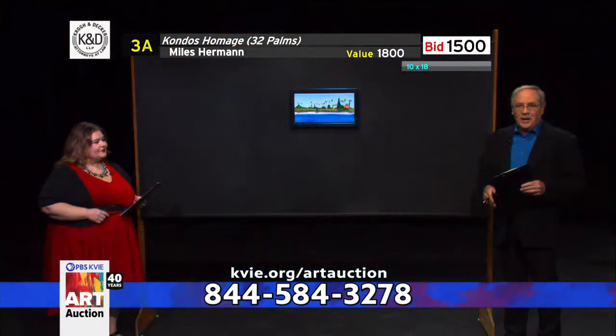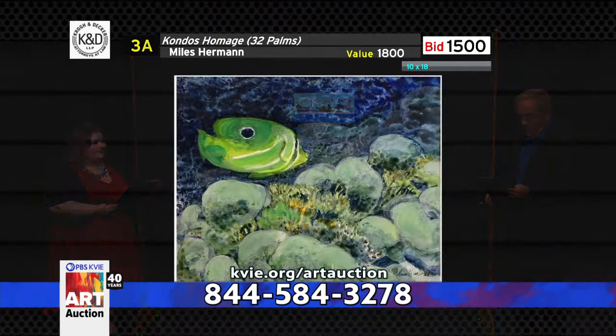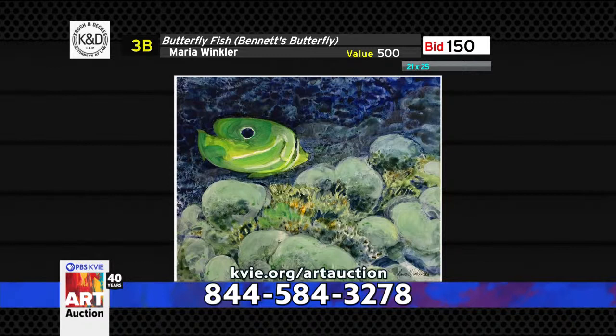All right, we're going to keep open the bidding on Kondos Homage and move to our next item, which is item 3B, Butterfly Fish, Bennett's Butterfly by Maria Winkler. This is acrylic on paper, measuring 21 by 25 inches. It's artist framed, and its retail value is $500.